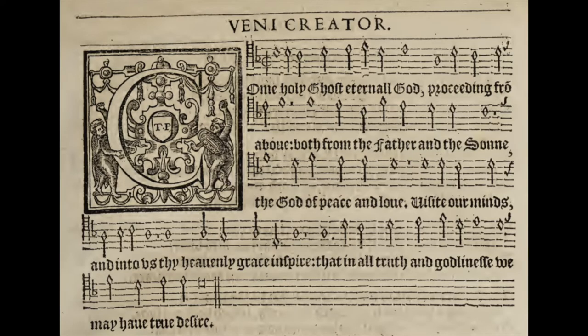Come, Holy Ghost, eternal God, proceeding from above, both from the Father and the Son, the God of peace and love.